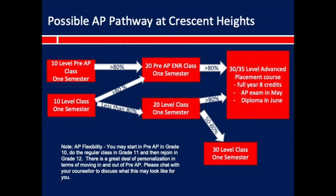With AP, like I said, you can pop in and out. You might start with a pre-AP course in grade 10, and then you love it and you keep going, but by grade 12 you're like, no, just kidding, I don't want to take AP. Or vice versa, you can say, I don't think I want to try that in grade 10, and then you end up actually loving the subject. You're like, I definitely want to take this as an AP in grade 11. You can, and you could keep going with it to grade 12 or change your mind too.